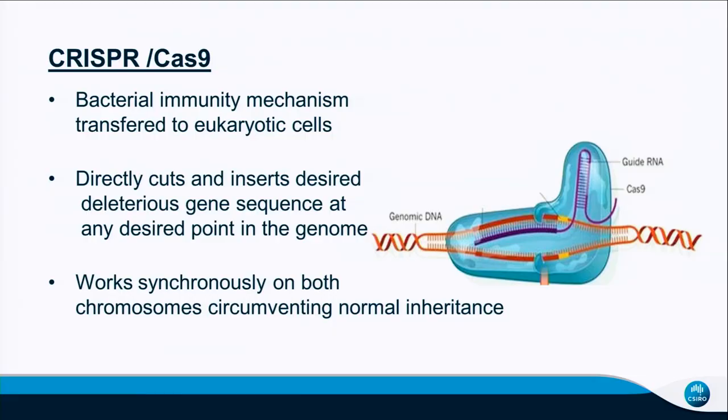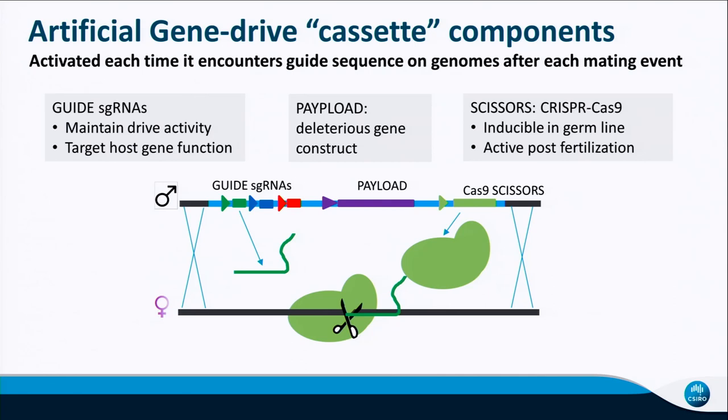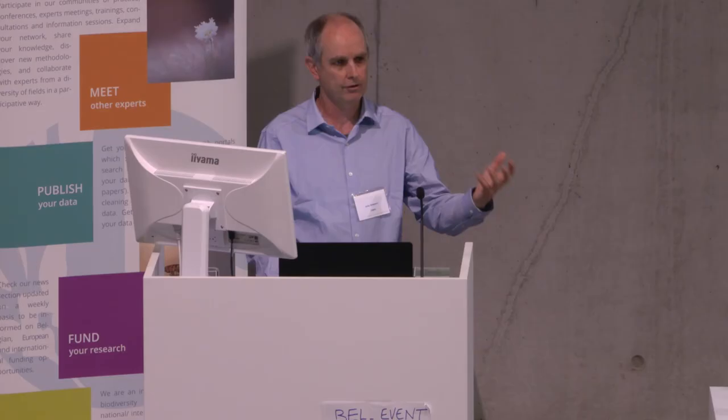So then comes in CRISPR, and I've got a couple of slides here on the detailed technology of how CRISPR works, which I won't have time to go into, but basically a mechanism out of bacteria that's been able to copy genes, your deleterious gene, onto any chromosome that has the right target sequence. This is the mechanism of how it works. The cassette is basically made out of the guide RNA, which tells you where the CRISPR cassette needs to stick to the chromosome, the CRISPR-Cas9, which does the cutting, and the payload, which is your deleterious gene you want to put into the system.